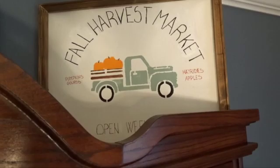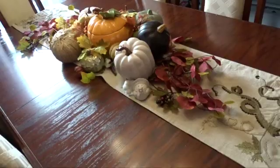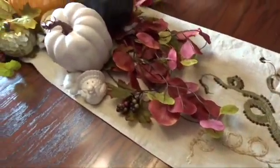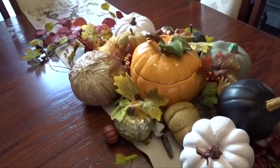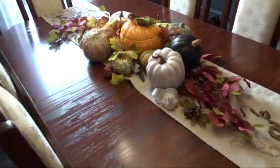But like I said, I kept it very simple with some signs, and I made this beautiful arrangement on my table with tons of different colored pumpkins and also tons of different textured pumpkins, and I just think it looks absolutely stunning.